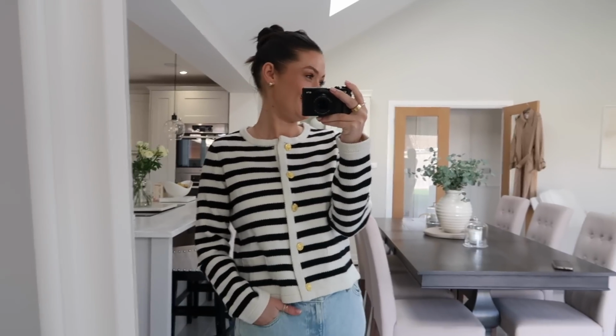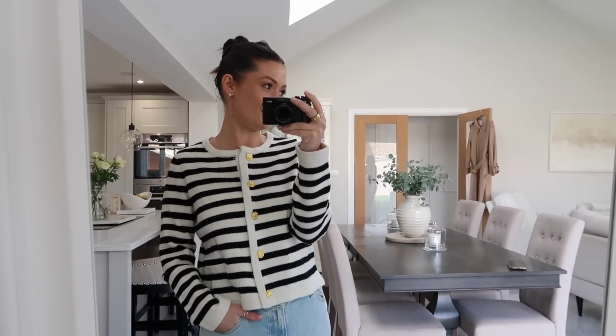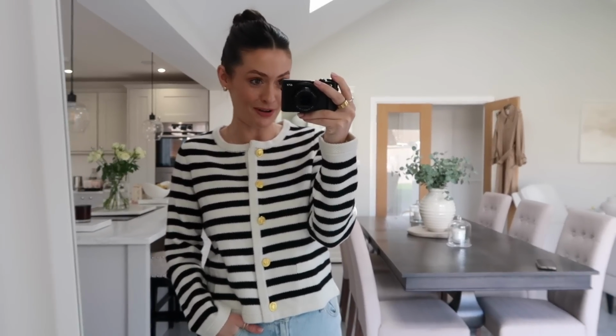Whereas this one, I think, is more like an actual woolly cardigan. Yeah. Oh, I don't know. Anyway, let me know which one you guys prefer.